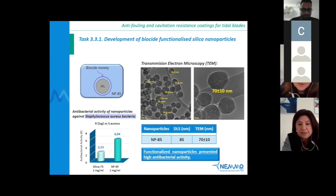These nanoparticles have been tested against Staphylococcus aureus, and we have seen that they provide very good antibacterial activity, since most of the bacteria are killed after 24 hours of exposure.